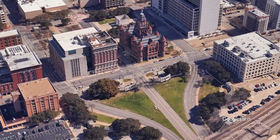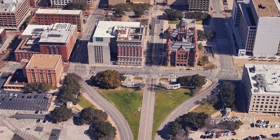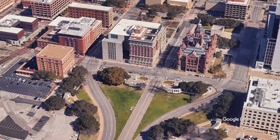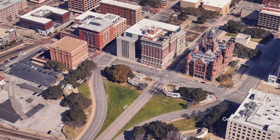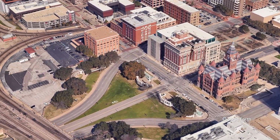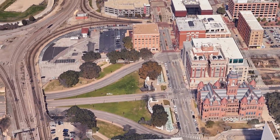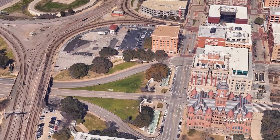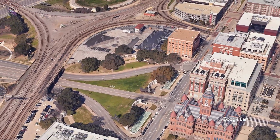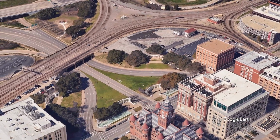Check out the grassy knoll. This area became infamous due to conspiracy theories suggesting a second shooter was present here. It's a peaceful spot now, but it's loaded with historical significance. Here's a chilling sight: the white X on the road marking the exact spot where President Kennedy was fatally shot. It's a stark reminder of that fateful day. And did you know? Every year, thousands of visitors come to Dealy Plaza to pay their respects.